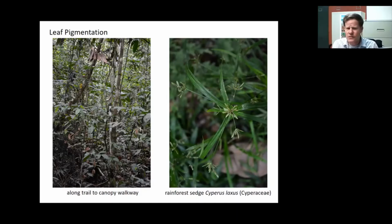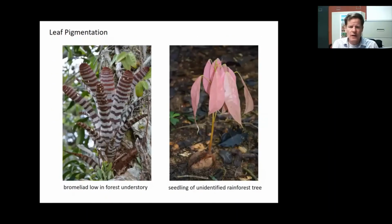But there are some interesting exceptions to be noticed. And I have a couple of plants here that are from very low light environments in the understory of the rainforest. The one on the left is a bromeliad, an epiphytic bromeliad, and then the second one is a seedling. And you can see the seed here that's split, and then the shoot is coming up with these young leaves.